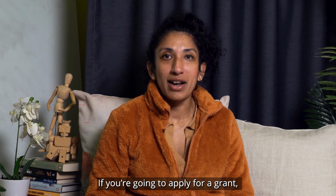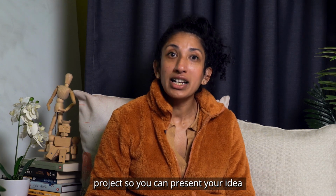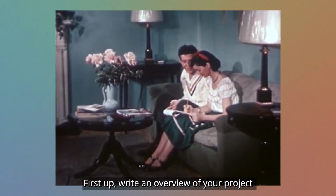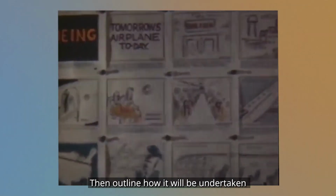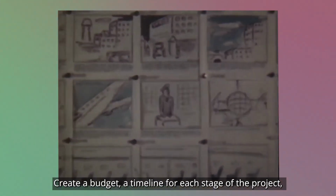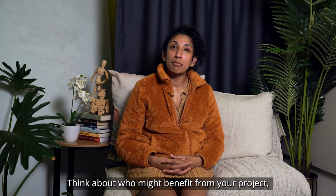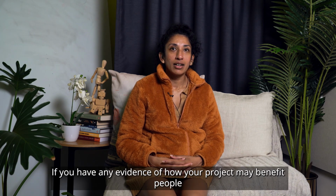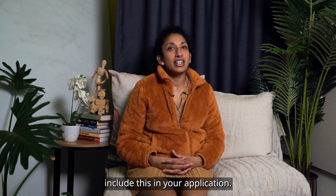If you're going to apply for a grant, you need to have a clear game plan in mind for your project, so you can present your idea and application with conviction. First up, write an overview of your project. Describe what it'll be, then outline how it will be undertaken, how you will create it. Create a budget, a timeline for each stage of the project, and define what successful outcome will look like. Think about who might benefit from your project and what difference it might make to the community. If you have any evidence of how your project may benefit people, include this in your application.